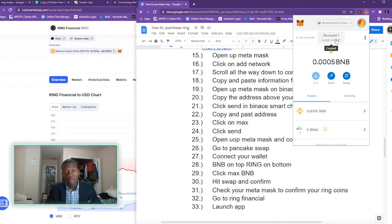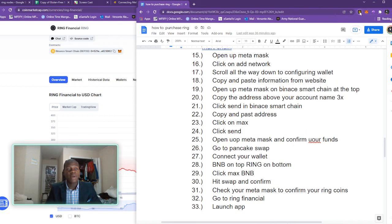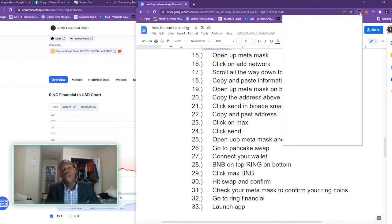I'm going to go back to Binance, right? I'm going to go back to Binance on the Smart Chain network. My coin should be on the Smart Chain network now. When I'm on the Smart Chain network, I'm going to click send. I'm going to paste that address I just copied 3 times from my MetaMask. We're sending it from the Binance wallet to the MetaMask wallet, okay?